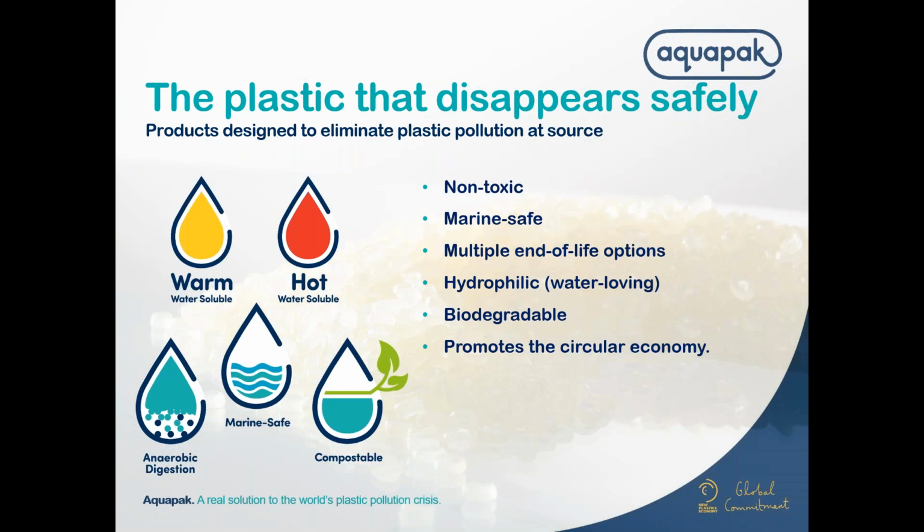The hot water dissolves above 70 degrees centigrade, and that's what we recommend for a fashion or garment bag, because it's going to be robust in almost every condition around the world. So from a storage point of view and a transportation logistics point of view, it will do the job you want, but at the end of its life, it will break down harmlessly.